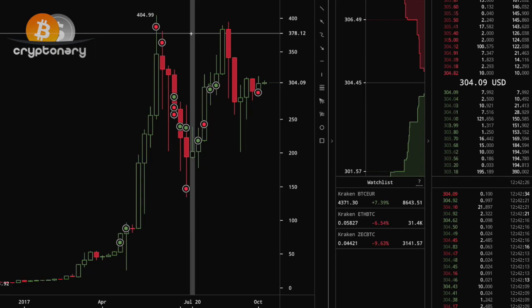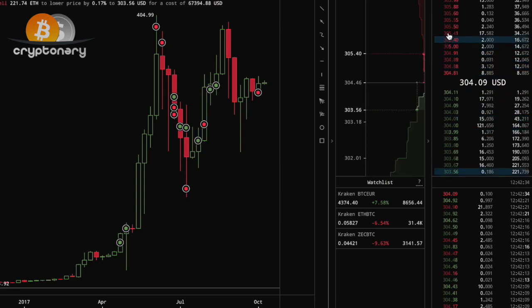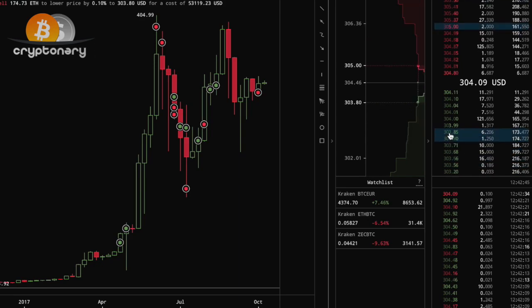As you can see here, we've already covered in the previous lesson, this is the order book. What you see here is every order for a buy or sell that has been set on Kraken, including what prices they're placed at. Everything in the green is a buy order, meaning if I set an order to buy F at say €303.99, this would appear here.